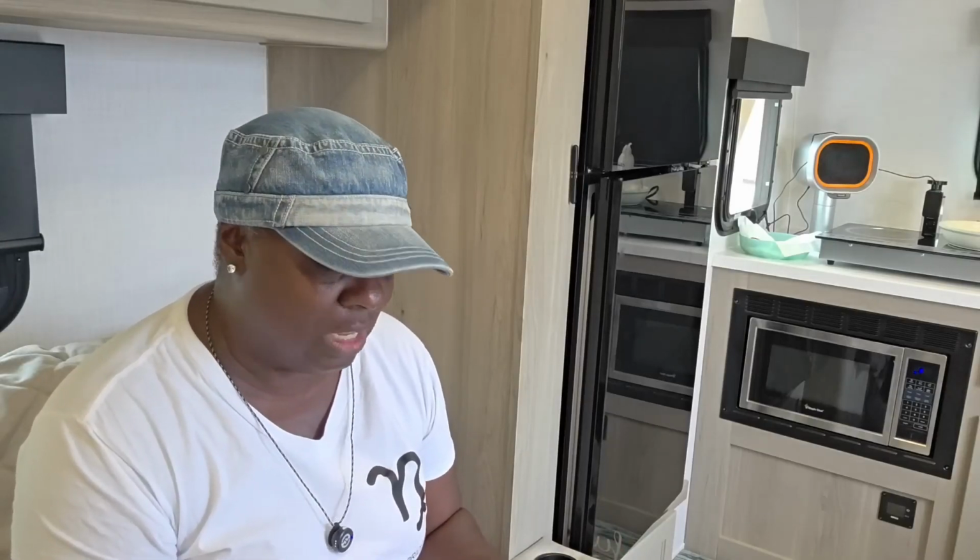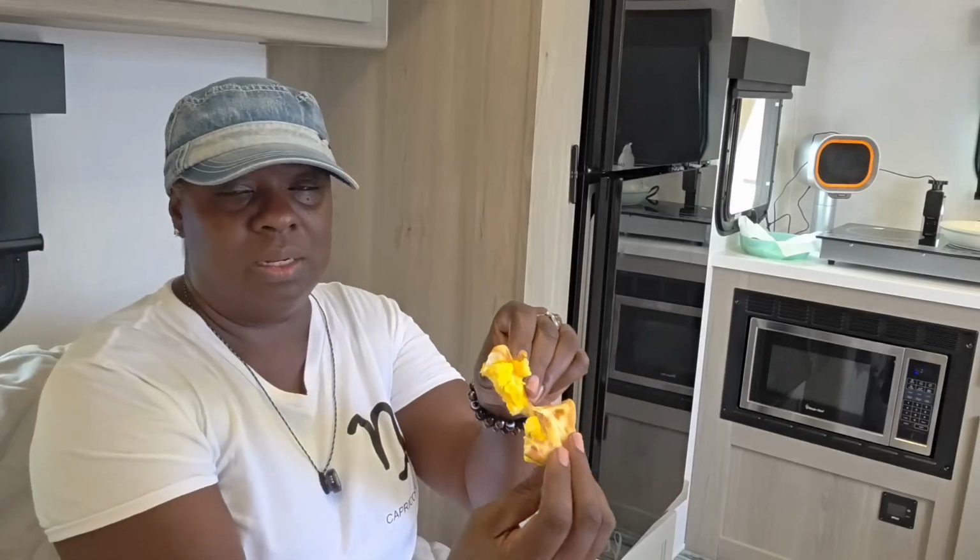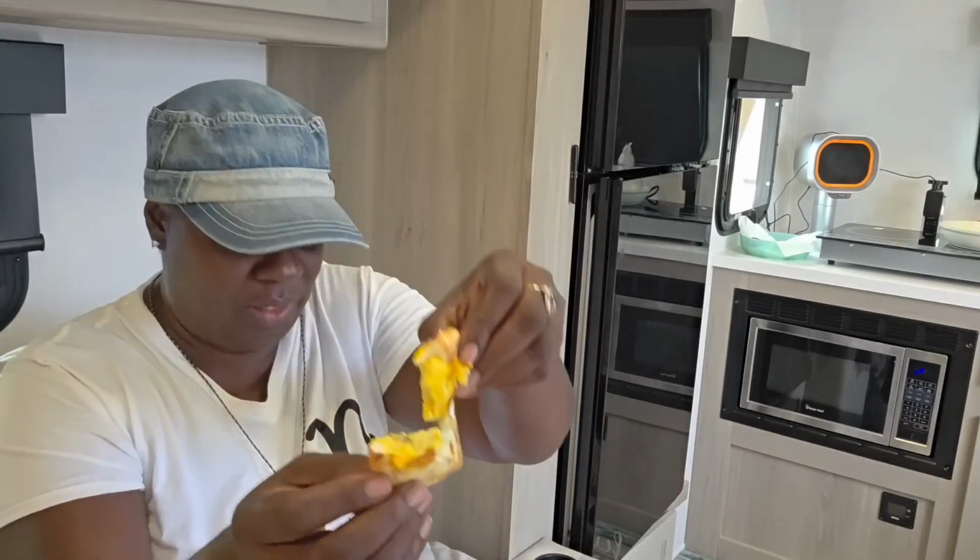The countertop, I just need to get my temperatures down, just learn the temperatures on it, because it does cook the food evenly all the way around. Here's the egg, and I'm just going to pick it up. This is the egg. And it's cooked evenly, perfectly cooked egg. And I'm opening it up. Look at it. Perfectly cooked egg.